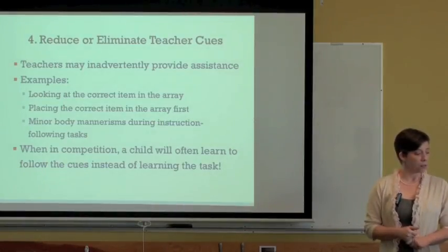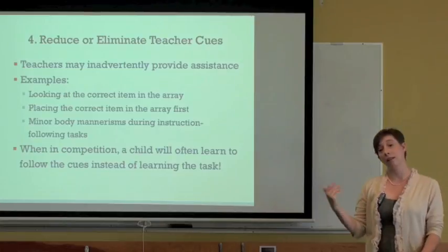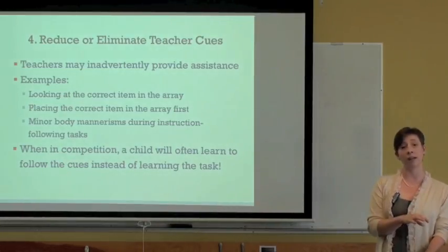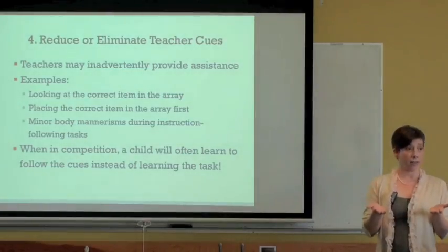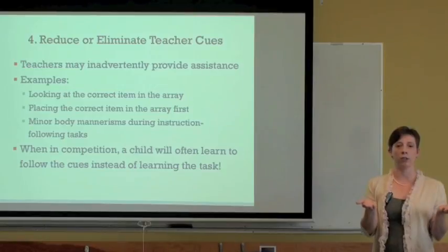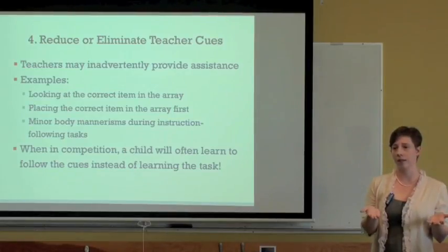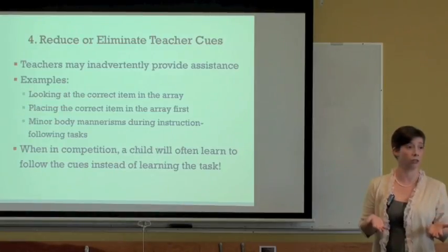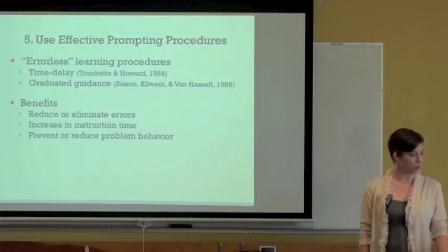What I have found, at least in clinical practice, and I'd be curious to see if any of you have noticed this too, is that when you have something like this, will the child learn the task, or will they learn that they need to look at the therapist's eyes and where they're oriented to learn the correct one? Almost always, they learn the thing that you don't want them to learn. They don't learn the task.